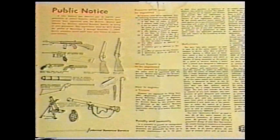The price of the gun being around $175 to $200, they put a transfer tax of $200 on it. So each time a machine gun was transferred from one individual to another, you had to pay a $200 transfer tax. That included silencers, sawed-off shotguns, short-barrel rifles.